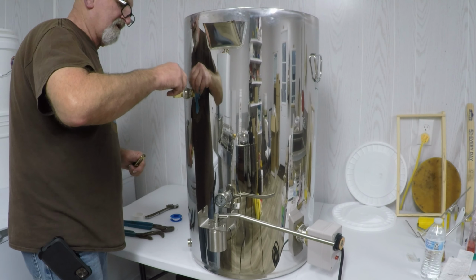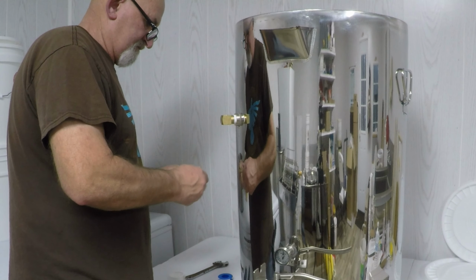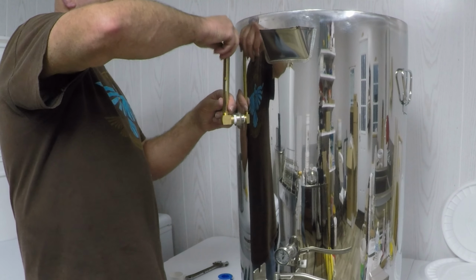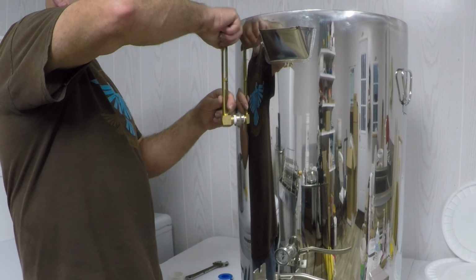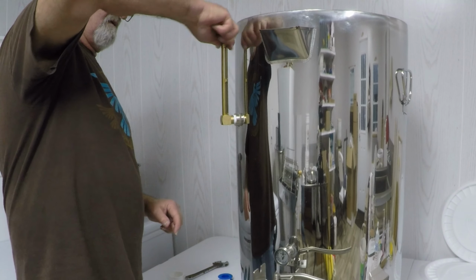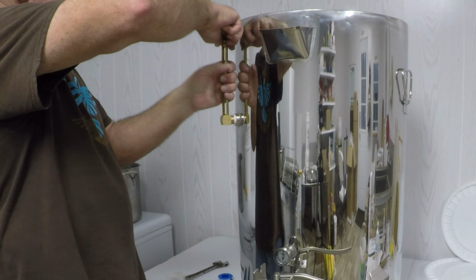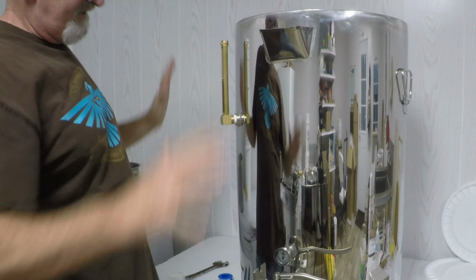I'm not gonna put any tape on this one. I think that O-ring is supposed to keep it from leaking. If it leaks, I'll thread tape it. I don't think you're supposed to really get too tight on these things anyway. I'm gonna leave it just like that.